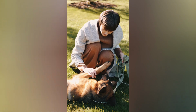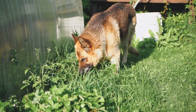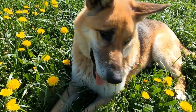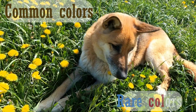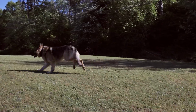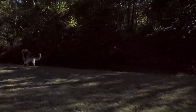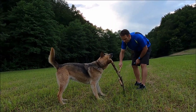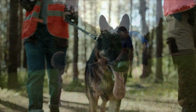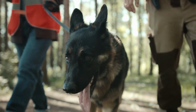According to the American Kennel Club, there are 15 officially recognized colors for German Shepherds. These colors are divided into two categories, common colors and rare colors. Of these 15 items, 12 are known to the world, including 7 that are more well-known and 5 that are rare. We're gonna introduce these colors and then talk about the genetic reasons for color changes.